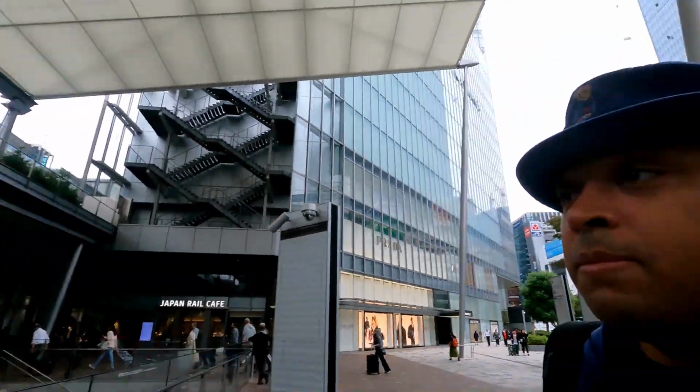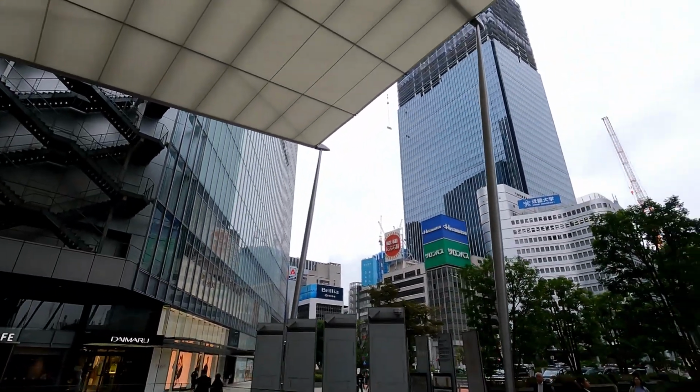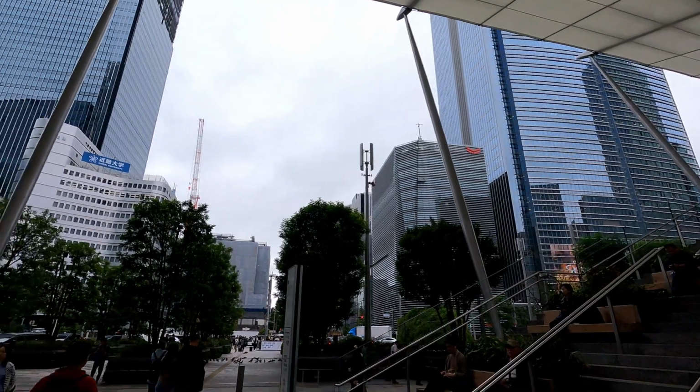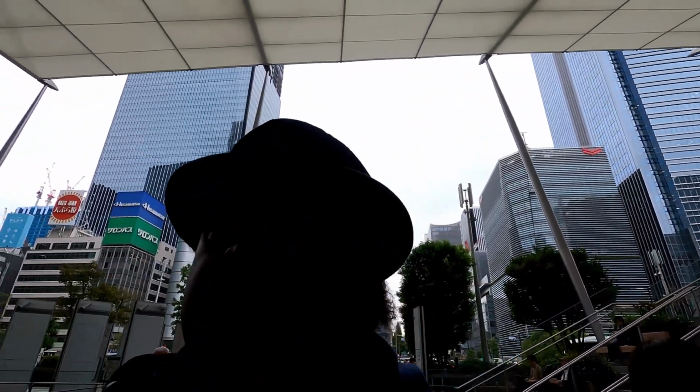Tokyo has some really amazing architecture, so I'm trying to capture that. Get a little view of what's going on outside here before I take it back in here.